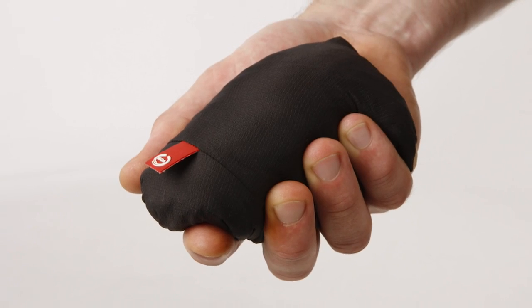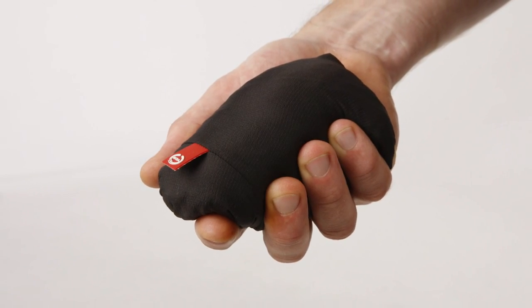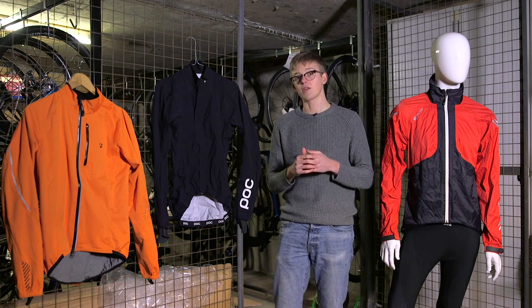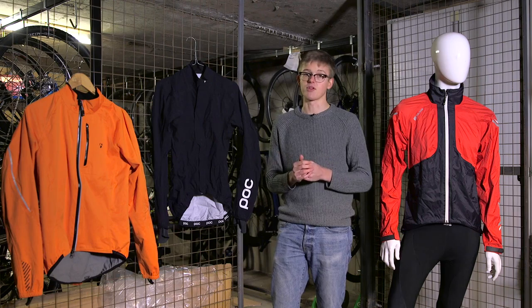Finally, there are also plenty of waterproof jackets out there that will stuff down really small to let you put them away in your jersey pocket if the rain does stop. The only problem here is that these jackets often compromise on their waterproofness, so if you really want to stay dry, it's worth investing in a bulkier option.